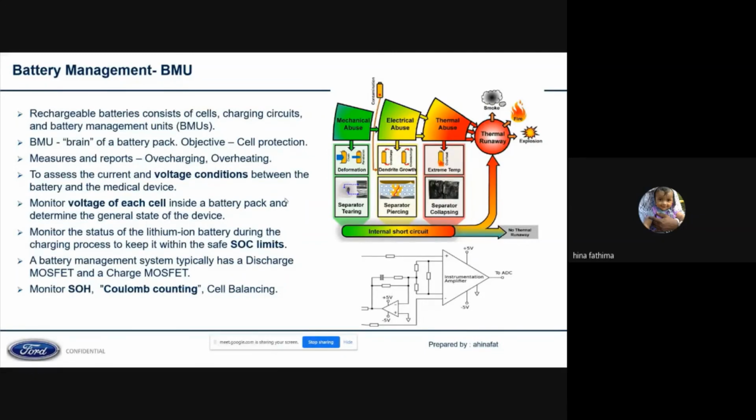Only then will you be able to protect the entire thing. So you have to monitor the voltage of each cell. You have to maintain the SOC limits of the batteries. And finally, you have to have excellent and very fast-acting charging and discharging MOSFET switches, which can disconnect the battery and protect it in cases of any abnormalities. Plus, there should always be constant monitoring of state of health, Coulomb counting, and cell balancing.